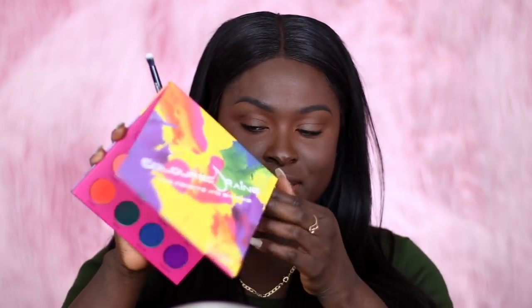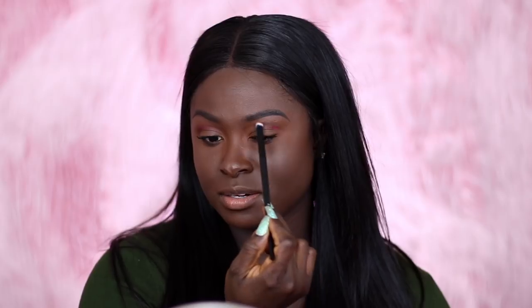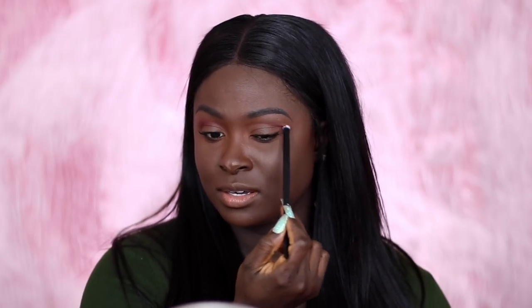I'm gonna take the Colored Rain palette and take this pink shade over here, and I'm just gonna blend a little bit of it in my crease area. Like, I'm not doing anything crazy. I want it to vaguely be there, like a shadow of the pink. That's why I set it with the powder. And even then, it's still shining through. Okay, guys, so that's all I want to do with my crease and my eyes, essentially.